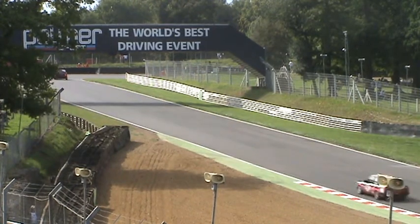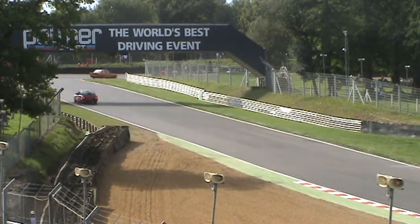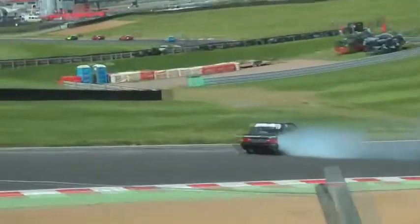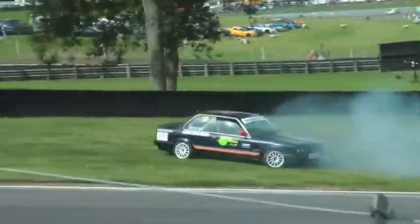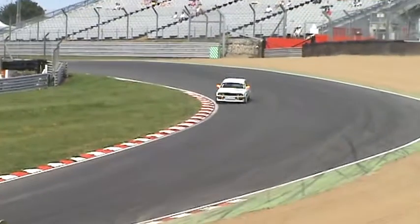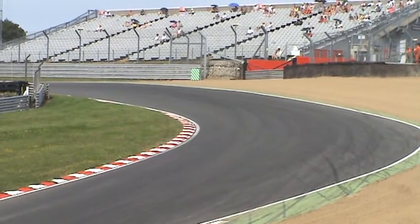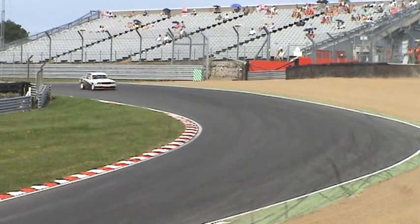And Nick Wilson is next one. Another look at this moment at the bottom of Paddock for Kevin Hodgkin. Put him to the back of the pack.